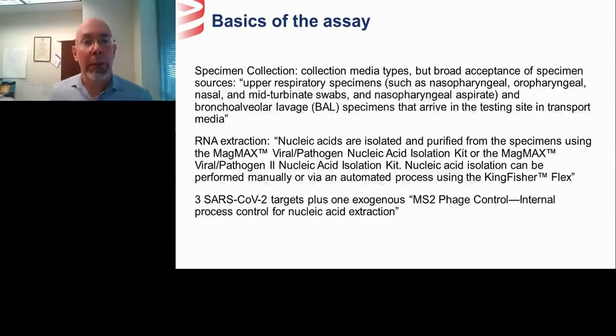All right, so the basics of this assay, as you may already be aware of: specimen collection follows routine collections that you would have for upper respiratory specimens. The instructions for use are fairly broad: nasopharyngeal, oropharyngeal, nasal and mid-turbinate swabs, as well as nasopharyngeal aspirates and bronchoalveolar lavages. We don't see very many of those anymore. Most of the testing now is nasal based, as that's the recommendation from CDC.